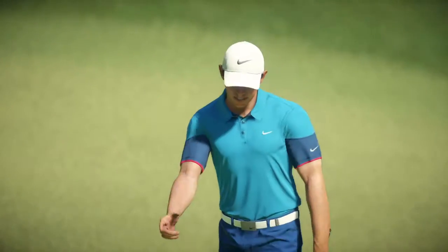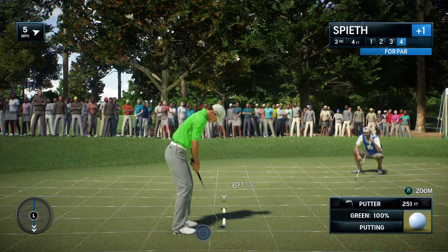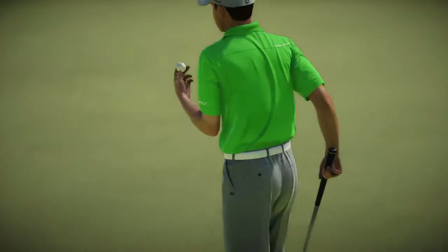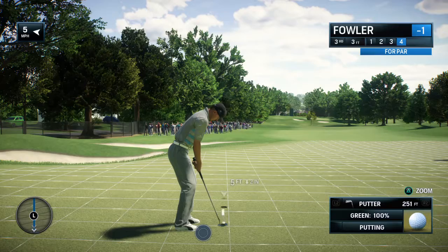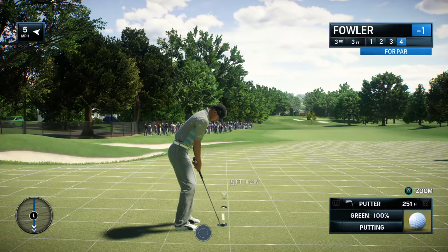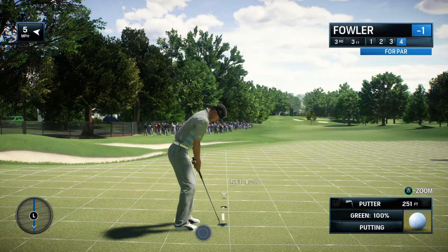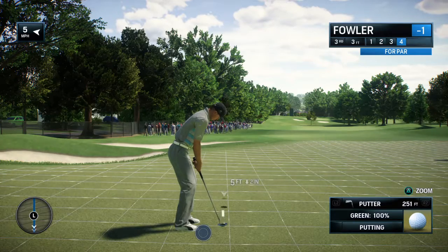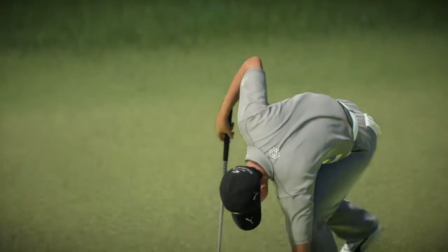Frank, this is the kind of start every player wants. Yeah, swinging it well. Certainly hitting the ball in the right place there, and yep, good thing too. He's actually putting well. Okay, he has it and stays at 1 over par. And he's putting for par now. He'll take par and move on.